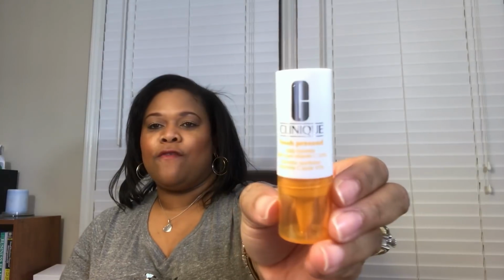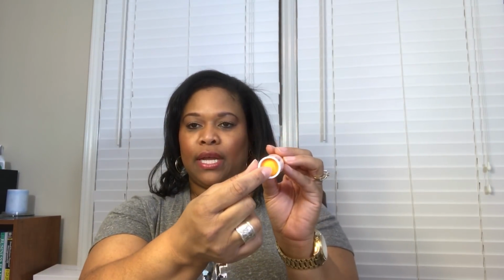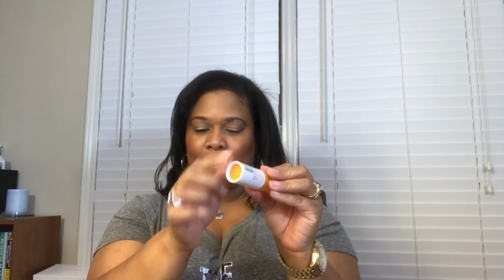The next item you've seen over and over again as well, which is my Clinique Fresh Pressed Vitamin C. This is kind of like a 7-day vitamin C boot camp. It has the little bullet here in the top. When you open it, you crush the capsule on the inside that contains the vitamin C by pressing the little button here, and it will dispense a small amount, or however much you need, of vitamin C that I apply.